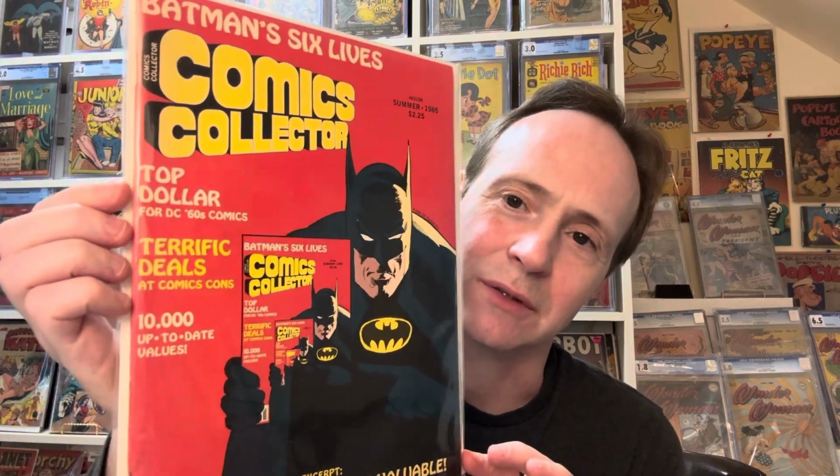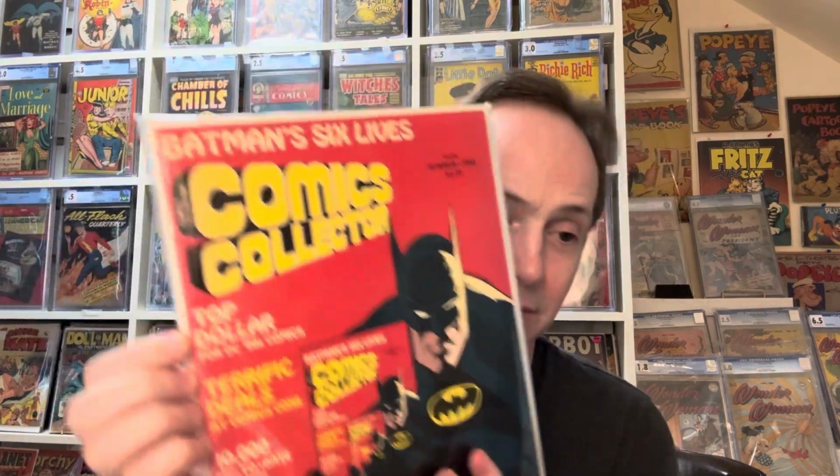It was quite nice. This is Summer of 1985. Comics Collector. Batman Infinity cover. That is cool. Okay, last book. I have no idea what this is. This one is interesting. It's well wrapped. We'll see what it is. Hopefully it's something good. I just showed some really major ones, and hopefully this is in that same caliber.